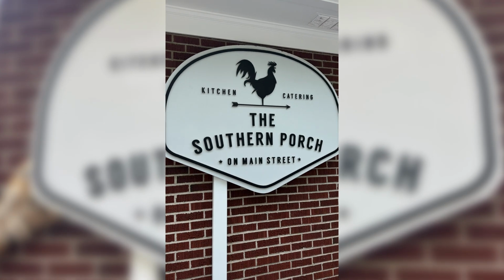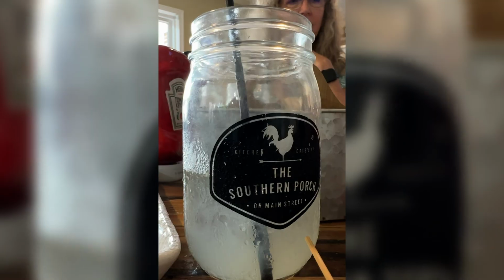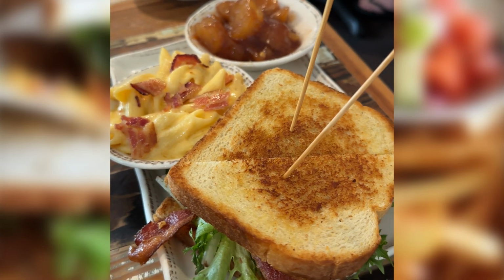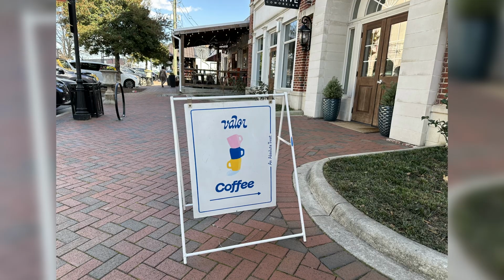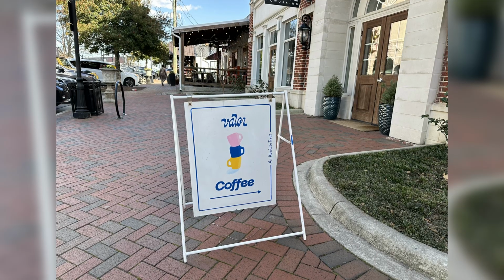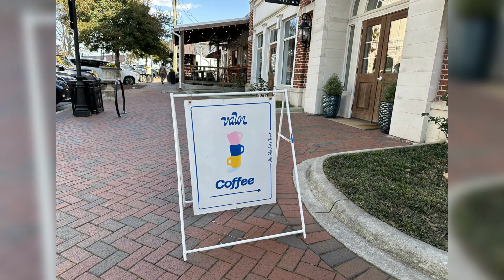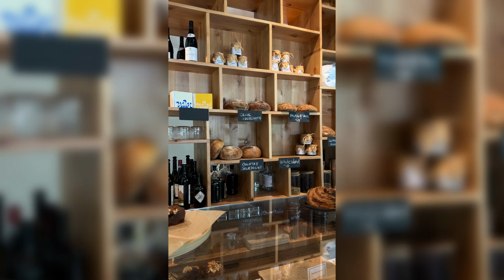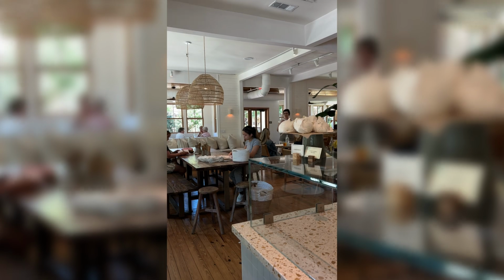The Southern Porch is here, and it's probably one of my favorite mom and pop shops. If you ever come here, make sure that you try the fried green tomato BLT. Just across the street is going to be Valor Coffee Shop, which is one of the most popular in the area. And then you've got TBB 122, the best brunch spot in the area. Plus, they have some really amazing pastries that you can take to go.